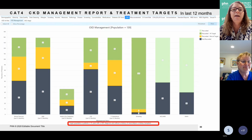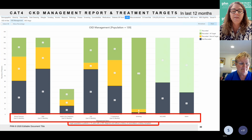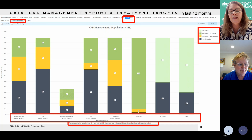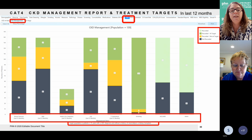So here's an example of the CAT 4 report. In this case, this is 15-year-olds and above who already have a CKD diagnosis coded in the file. And so you can see the management items of blood pressure, BMI, HbA1c if they're diabetic, cholesterol, smoking, whether they're on ACE or ARB, and statins. You can see in your practice where your strengths are. So obviously the green bits are the good bits.